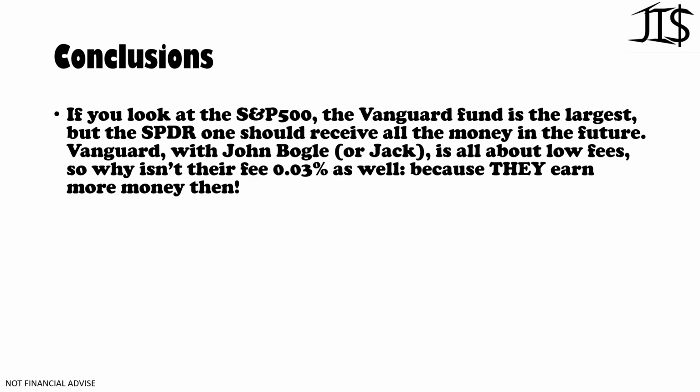And yeah, he was all about low fees, but then you see that even though the fund started 3 months after the fund from State Street, their fees are higher than the one from State Street. So why are they doing that? Yeah, earning 0.07% every year on 37 billion, that's of course way better than only earning 0.03% on it.